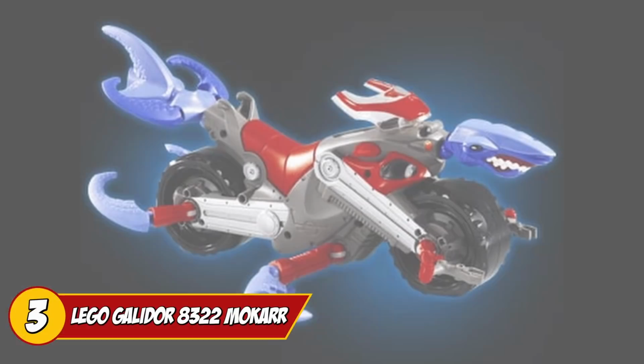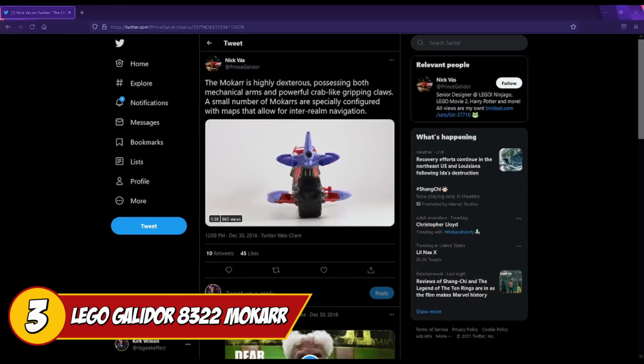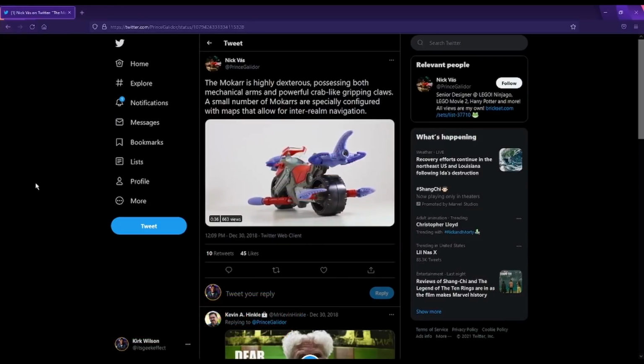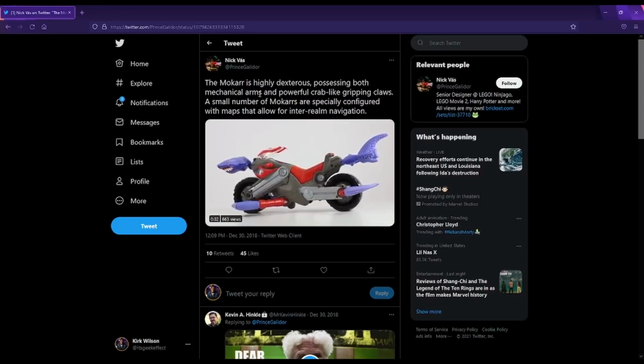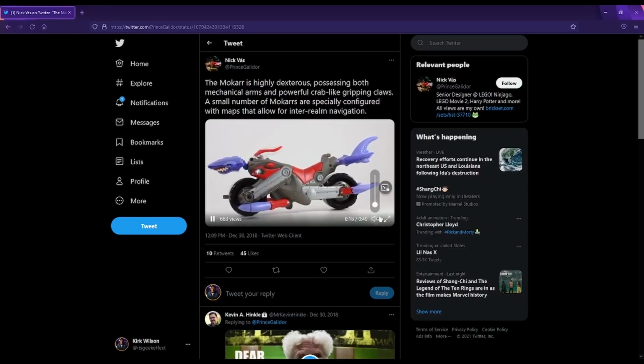Now, I had no intentions of bringing up Galador anytime soon, but in the words of Dr. Ian Malcolm, life finds a way. Taking the spot of number 3 is 8322 Mokar. In 2018, LEGO set designer Nick Voss took to Twitter to give fans a look at what could have been. The name of the set was Mokar, and it would have been another vehicle for the Galador theme.